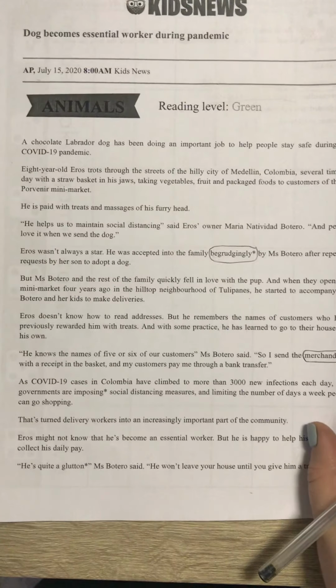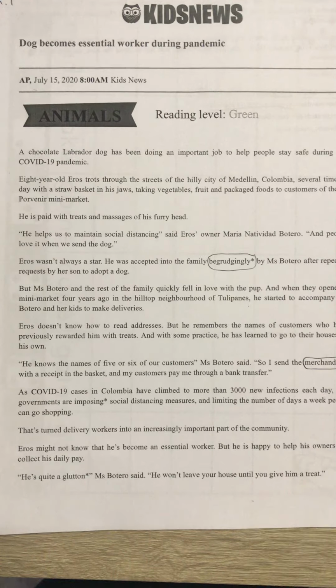Merchandise, things to be bought and sold. Merchandise is like the goods, the things that you have in your shop or whatever that you want to sell. That's the merchandise. You guys know about merch from YouTube. A lot of YouTubers have merch. Buy my merch. So that's their merchandise.